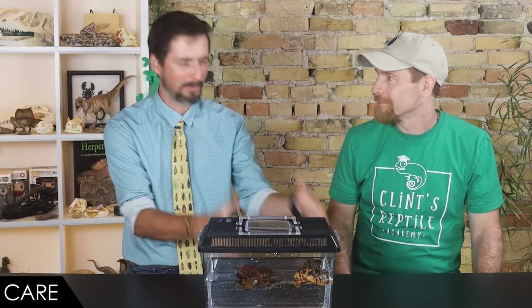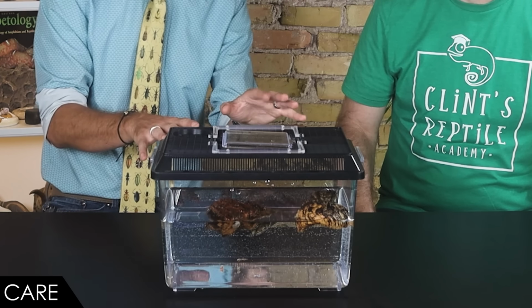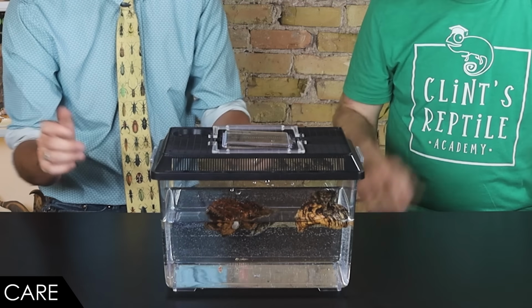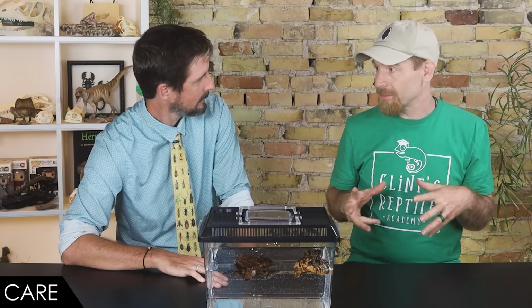I love a 2.5 gallon aquarium because it's small enough that even full of water, you can pick it up and move it around. But they look really nice. Is there a reason that smaller is a little bit better for these guys than, say, a really big enclosure? In terms of feeding, depending on what kind of food you're using, it can be an issue for them to be able to locate their food. And if it's too big, that could be an issue.